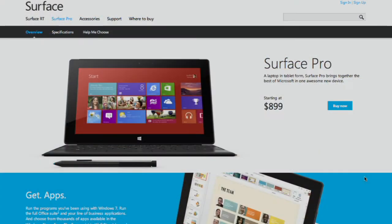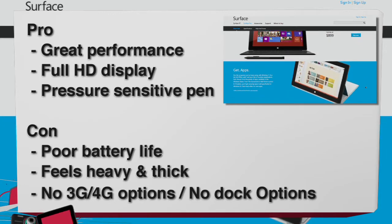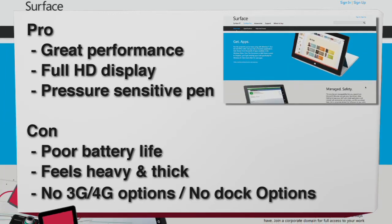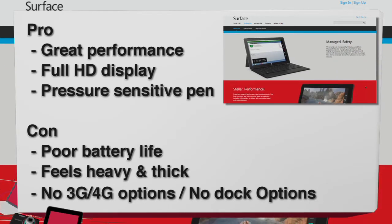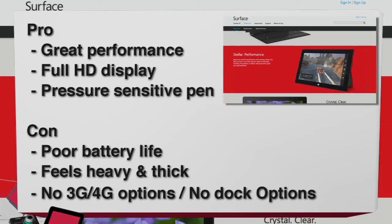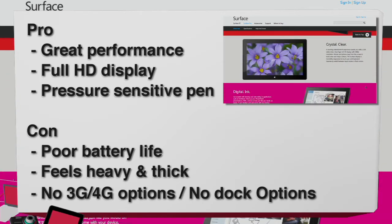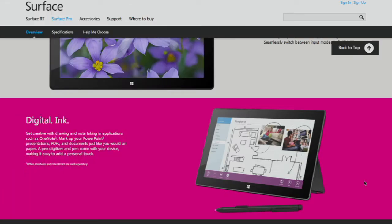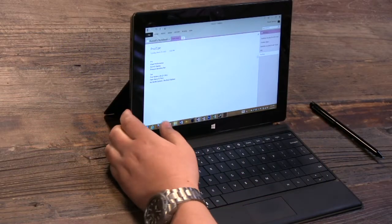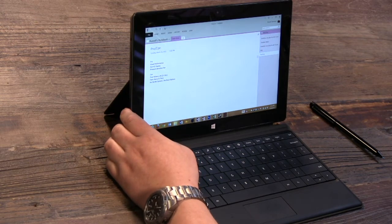So the pros is that it's got great performance. It's very fast. There's really no compromises in this kind of size and form factor. You're not going to get something that's as fast with the nice quiet design and all that. The full HD display is beautiful, looks great, but that's a downside for many legacy Windows apps. It's so high res that I just can't recommend it for legacy line of business apps, and things like that. And the pressure sensitive pen is a really nice feature to have.